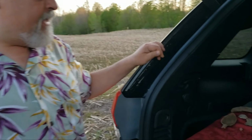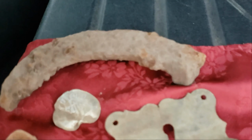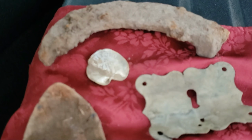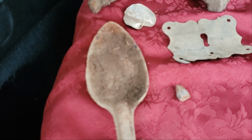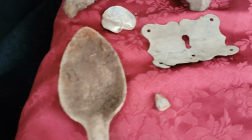We'll start with my finds. Not a whole lot. Had half a horseshoe, this little thing off an oil thing, I think. The spoon's kind of cool. We found that near where Chris's dime was. We think there's more there. We're definitely going to go back.